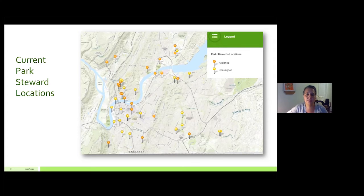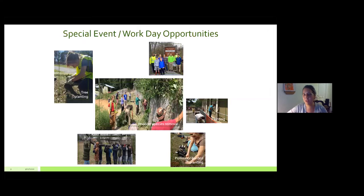I mentioned the other way to get involved is through our special event and workday opportunities. We do a lot of invasive removal. I know somebody asked about that earlier. We are always fighting invasive species on our park property, so we use volunteers to do that kind of work. We usually hold a weed wrangle in March and other work days. We do tree planting, pollinator garden planting. Those are probably the ones that would be of most interest to you all, but we also do painting and litter pickup and all that other kind of maintenance and operation stuff.